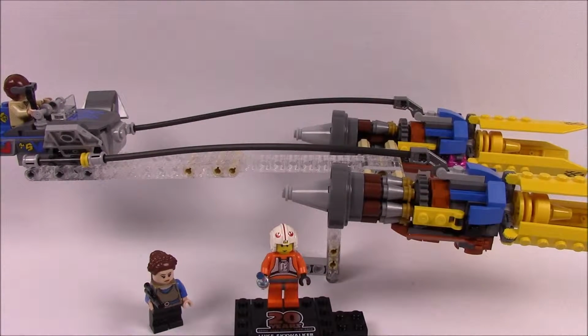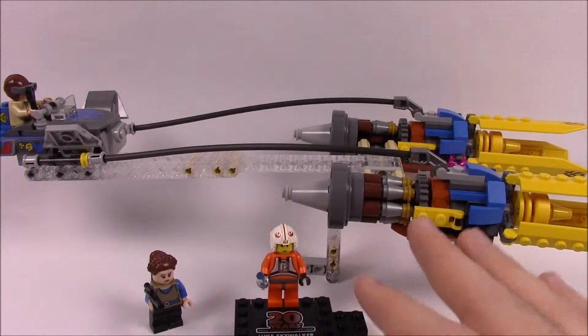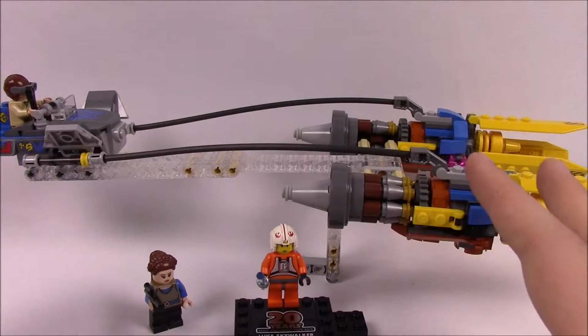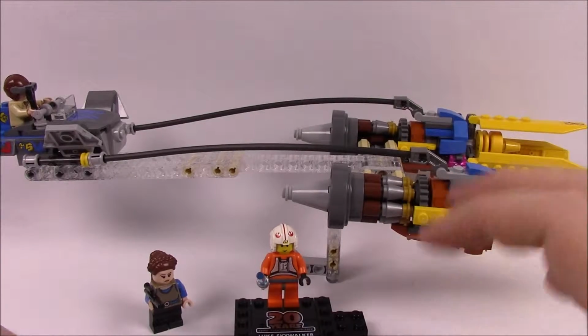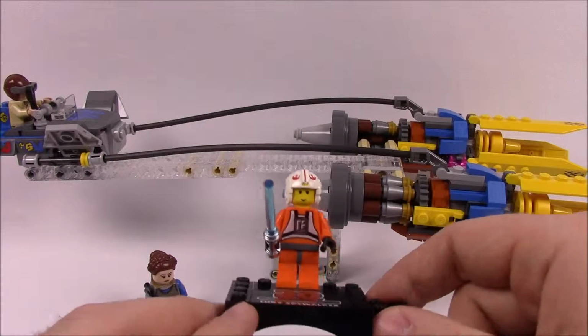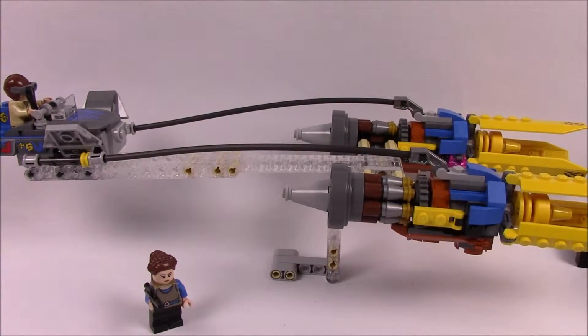This time we have set 75258, Anakin's Podracer for the 20th anniversary. So again, we've got the 20th anniversary figures and the new set and everything here, which is probably one of my favorite sets so far that I've done, because I just like the whole design of it. Of course, we do have the Luke Skywalker pilot minifigure here for the 20th anniversary, which we'll set aside and look at at the end.